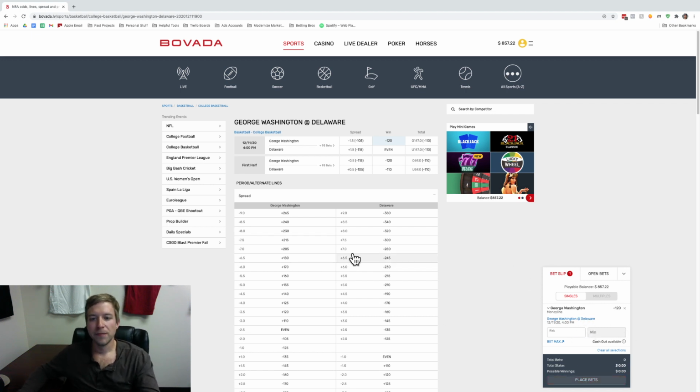The last thing that you can bet on of the main bets, as I would call them, is the over-under. So you can see here the over-under is 147 points for the game. And what that means is the total score of both teams, is it going to be above or below 147 points? So this is another popular way that people will bet on NCAA and NBA basketball games.